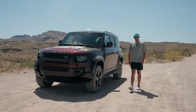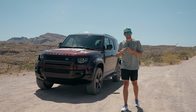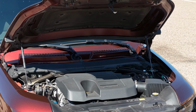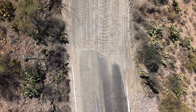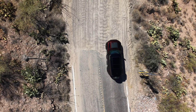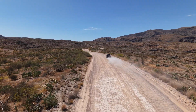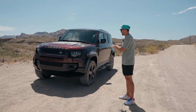This is a 2025 Defender 110 in Sedona Red. It has the V6, so that's 395 horsepower, 406 pound-feet of torque. It also has the 22-inch wheels because we're out where these cars are built for, but the reality is these are going to spend a lot of time in Scottsdale, Palm Beach, Miami, Los Angeles, New York. Those are the hubs for where you're going to see this thing.